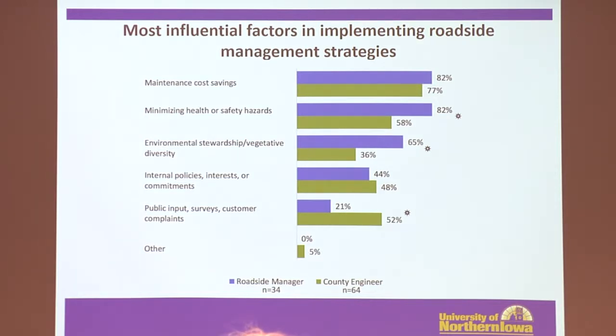So as you can see, maintenance cost savings was pretty important to both groups, followed by minimizing health or safety hazards. And it's actually a little bit more important to the roadside managers than engineers.